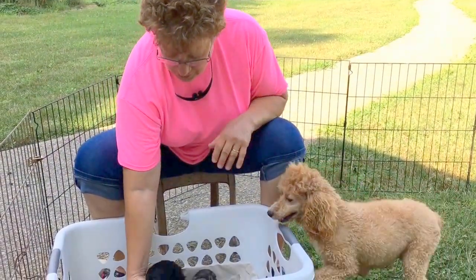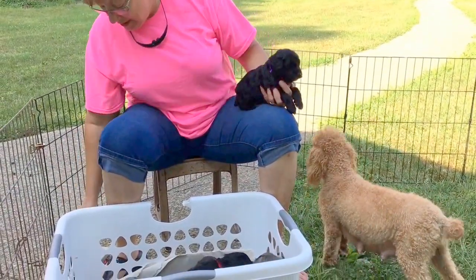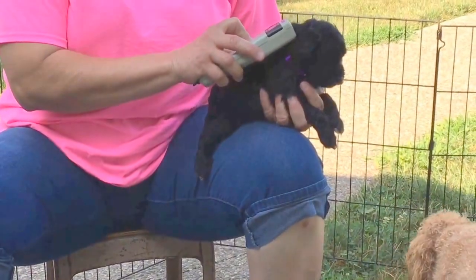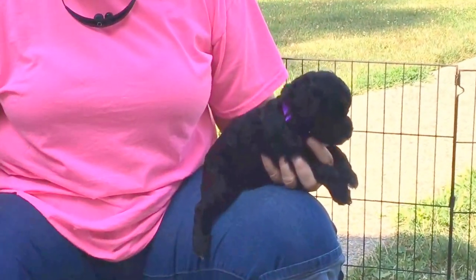So what we're gonna do, we put collars on them ahead of time this morning so it wouldn't take so much time up. And we're gonna give you microchip numbers and collar color. That's too hard to say this early in the morning. We're trying to beat the heat. We're supposed to be 90 today.